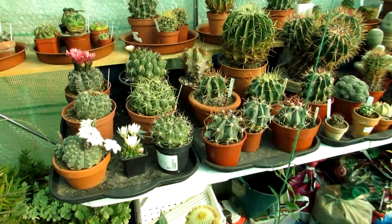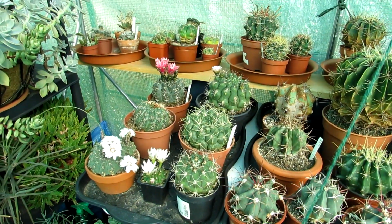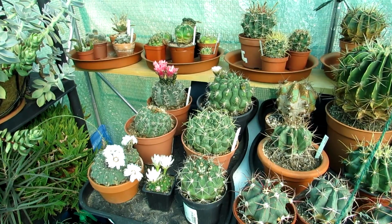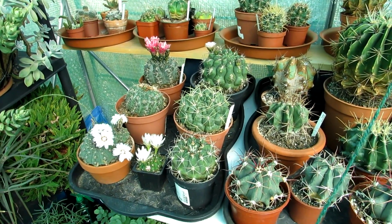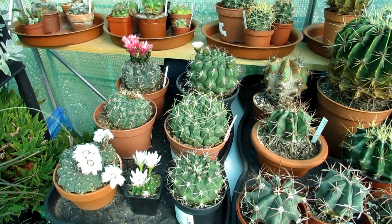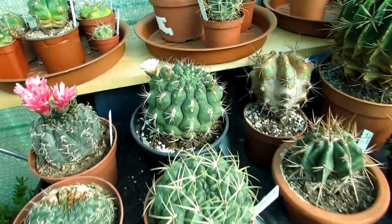Now today guys, I'm in the Polytunnel and I'm very happy to say we have some of our Gymnocalycium Cactus plants blooming beautiful to share with you today. And we have 4 different varieties blooming gorgeous. And first of all, I'm going to start off with this one here.